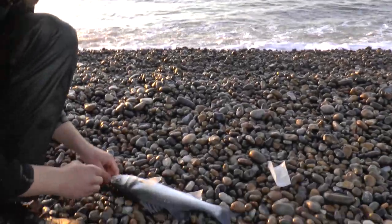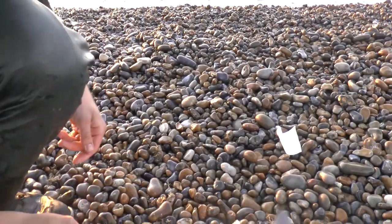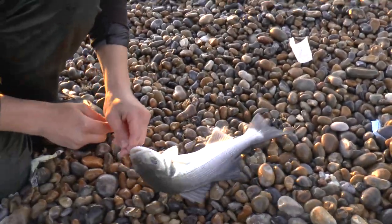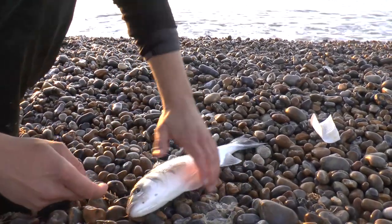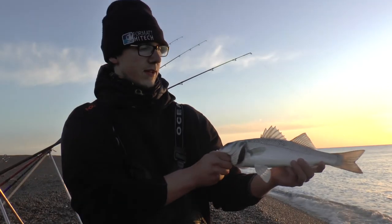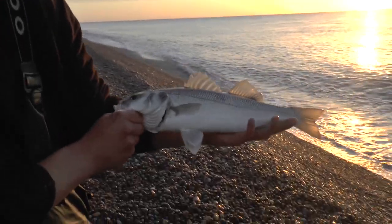What do we have here for you? Well, we just have a lovely bass that Will kindly spotted the bite for. I should have struck it. It would have been my fish. Well, we'll get this fish under control in no time. Here we go. Lovely. Edible bass.